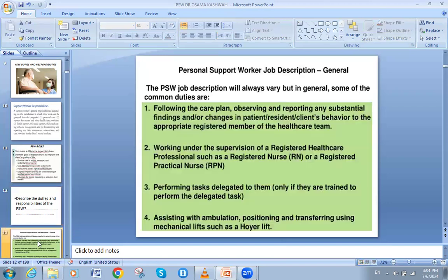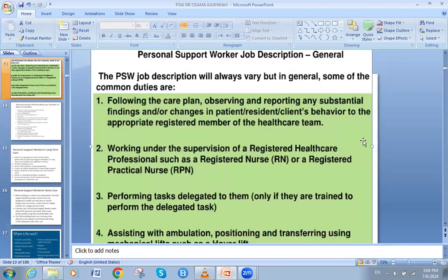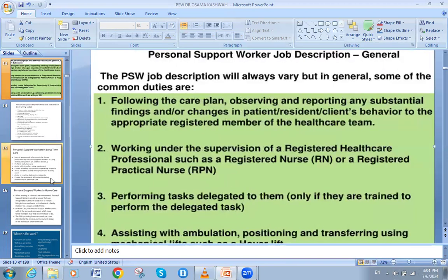Perfect. Besides what we talked about, we also have some things to say about the personal support worker. Let me enlarge this PowerPoint so that everybody can see. This is the job description. A job description usually includes the contents of the job, or the things which must be done. The personal support worker job description will always vary, but in general, look at this now, these are the duties of the personal support worker.